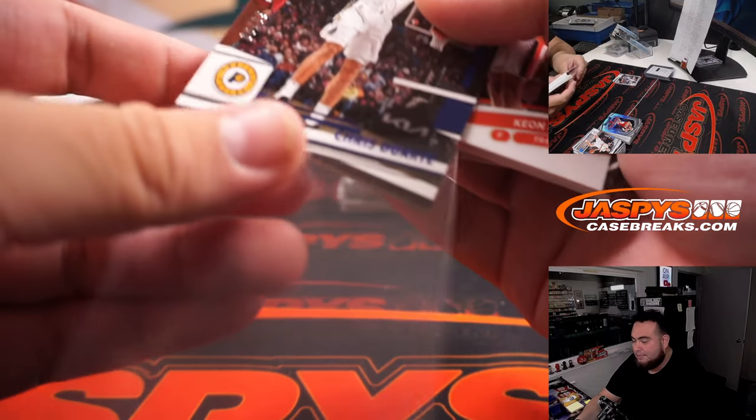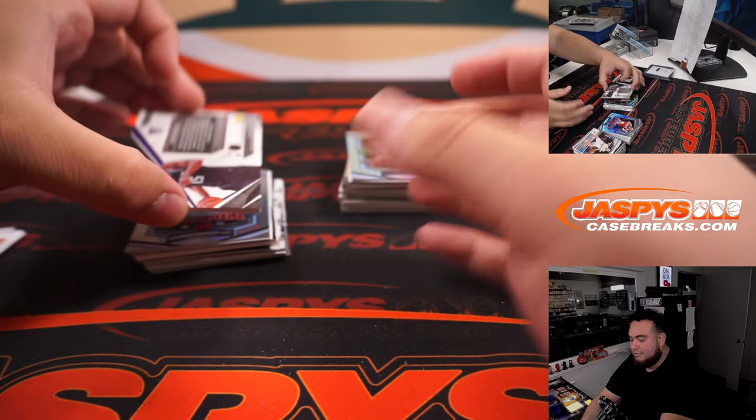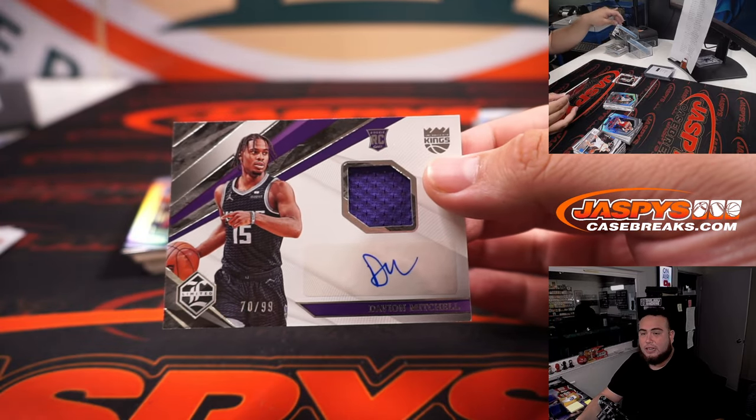Chris Duarte to 99. And a Davion Mitchell patch auto to 99.